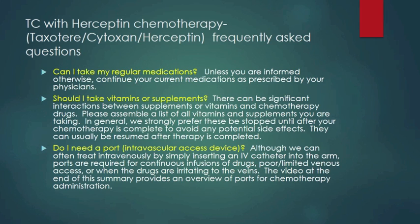Do I need a port or intravascular access device? Although we can often treat intravenously by simply inserting an IV catheter into the arm, ports are required for continuous infusion of drugs, poor or limited venous access, or when the drugs are irritating to the veins. The video at the end of this summary is going to provide an overview of ports for chemotherapy administration.